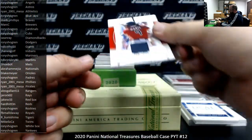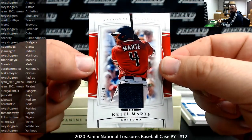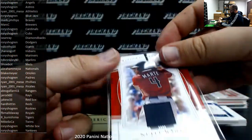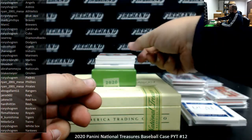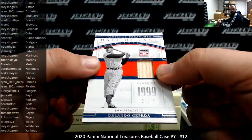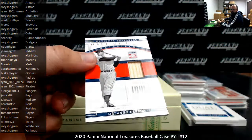Kettle Marte for the Diamondbacks, number 99. Diamondbacks belong to Sean Ray. Let's see, for the Giants, Orlando Cepeda, number 99. Got a bat piece, Hall of Fame. Hall of Fame bat piece, Giants going to Nobinho 18.